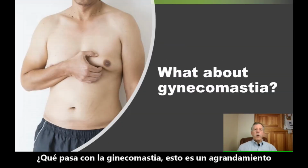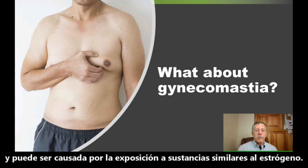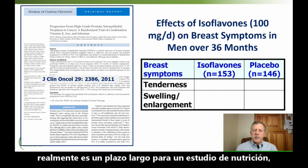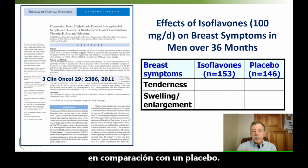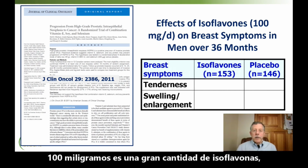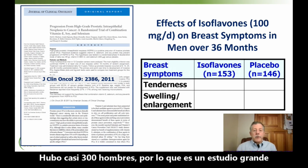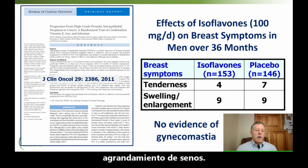What about gynecomastia? This is a breast enlargement or swelling in men. This could be a condition that's actually quite common and can be caused by exposure to estrogen-like substances. Well, again, clinical evidence is quite clear. Wonderful study, 3 years in duration, really long for a nutrition study. 100 milligrams of isoflavones were consumed by one group versus a placebo. 100 milligrams is a huge amount of isoflavones, about 4 servings of soy. And there were almost 300 men. So that's a large study. No effect on tenderness, swelling, enlargement. No evidence of gynecomastia.